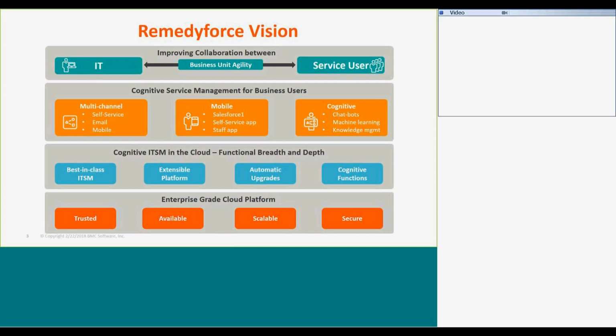All of this, of course, built on a foundation of ITSM in the cloud on Remedyforce, which is designed to deliver best-in-class ITSM on an extensible platform. Automatic upgrades is one of our keys. We'll continue to push upgrades to customers, and basically that's one of my checks with every requirement that comes in, every design that we review: what's this going to do to an upgrade, and how are we going to preserve the relative ease of upgrades for our customers? So that's always a big feature as well.